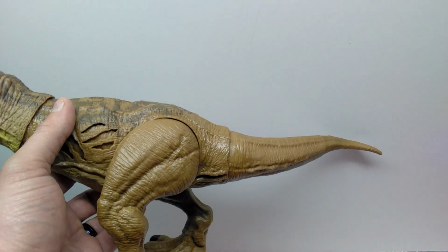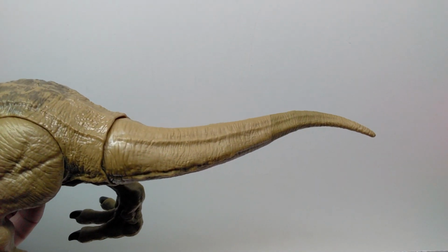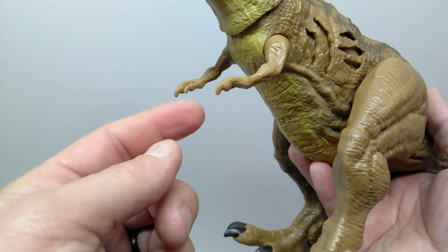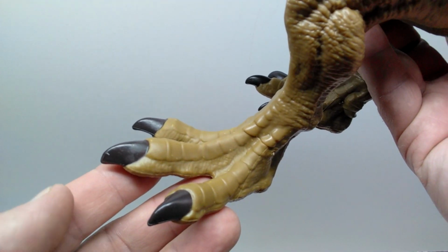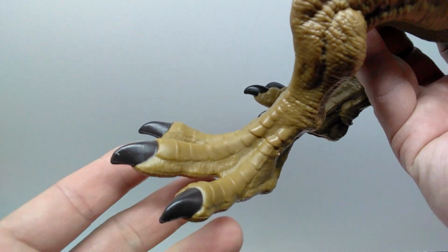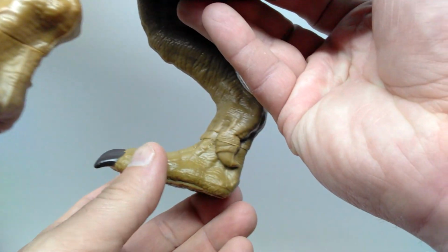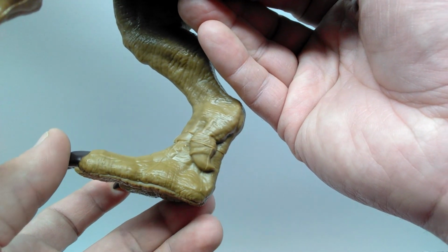Imagine how much nicer this would have looked if we actually had the paint that ran all the way out onto the tail. Like, it would have looked phenomenal if you ask me. Of course, there are no painted nails on the fingers. We do, however, have painted nails on the feet, which have a nice gloss coat as well, and they shine very realistically like they should, but unfortunately no dew claw is present as far as the paintwork goes.